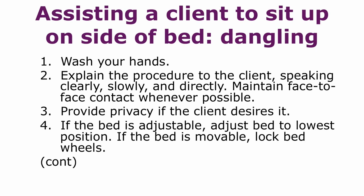Moving on now to assisting a client to sit up on the side of the bed, also known as dangling. And we talked about that definition early on in these particular slides. Let's talk about dangling: it is where your client's lower extremities are dangling on the side of the bed.